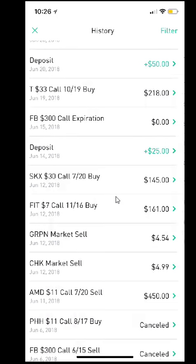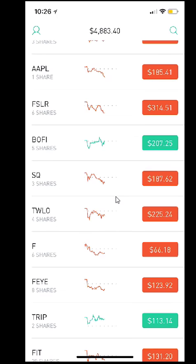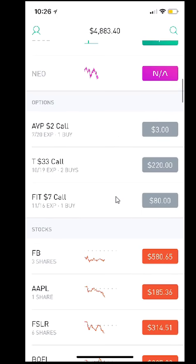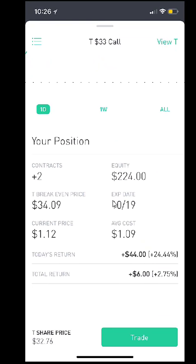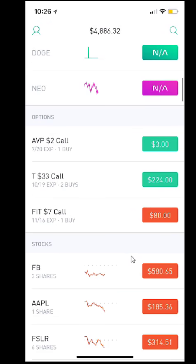So I've got time. Let's see where I'm at right now in the option. So right now I've made a total return of $6. Nothing to write home about, but as you can see, I was in the negative up until today. I've made 24% on it today. So I'm still holding on to it.